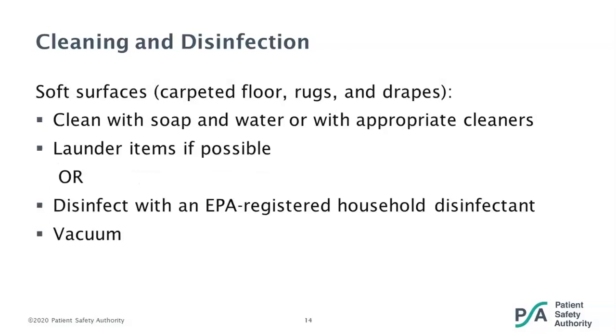When it comes to cleaning soft surfaces such as your carpeting, rugs, or drapes, clean the surface with soap and water or cleaners that are appropriate for use on them. Launder them if possible, according to manufacturer instructions. And when you launder them, use the warmest water possible and dry completely. Or disinfect the surface with an EPA-registered household disinfectant and then vacuum as usual.